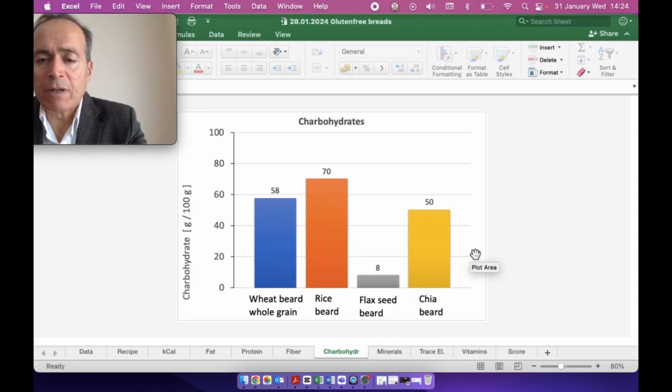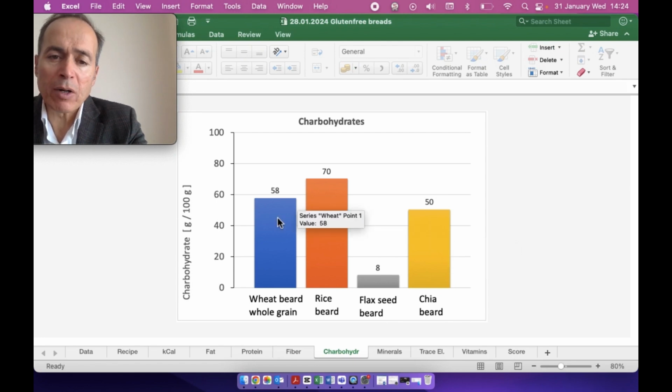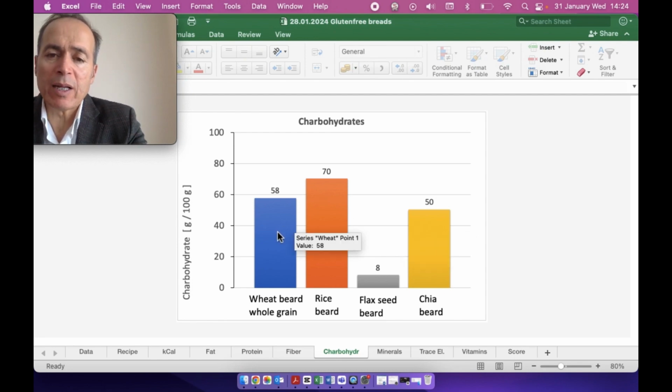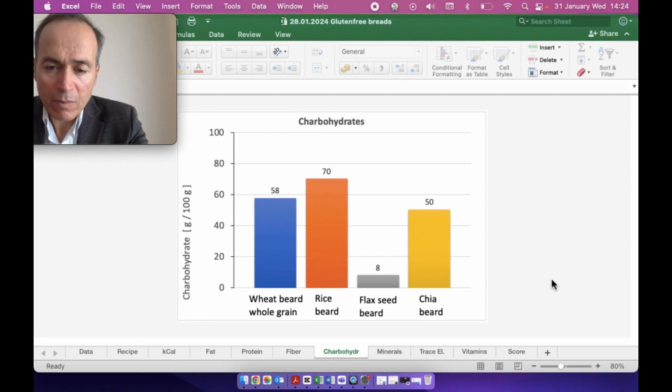In terms of chia bread, we have 50 gram carbohydrate in 100 gram, which is also comparable with wheat bread. Actually, chia bread is in many aspects more comparable to wheat bread somehow. The extreme two breads are rice bread, which is actually the worst case scenario, and another extreme, which seems to be very healthy, it is the flaxseed bread, another extreme case.